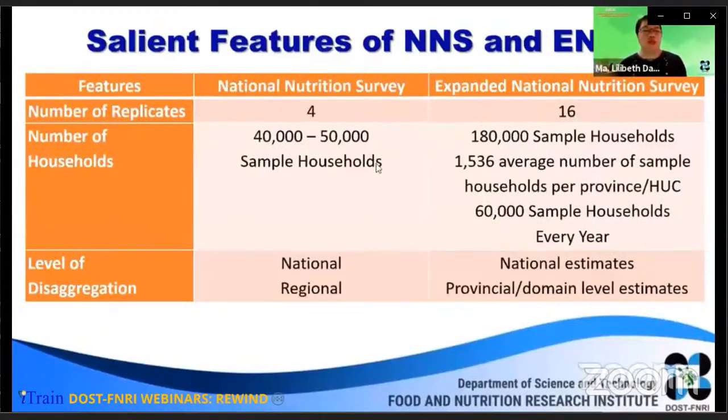In terms of number of households, the sample households for the NNS is 40 to 50,000. For the ENNS, it's about 180,000 sample households, an average of 1,536 sample households per province. So that's about 60,000 sample every year. No? For the level of disaggregation, we have national and regional for the NNS, but for the ENNS, from the national, we will be able to generate the provincial level domains estimates.